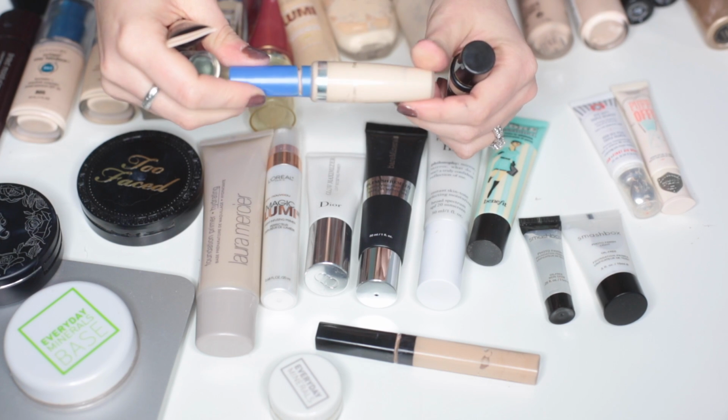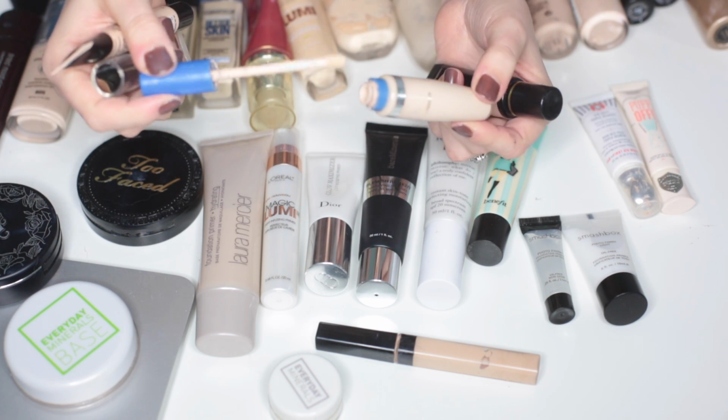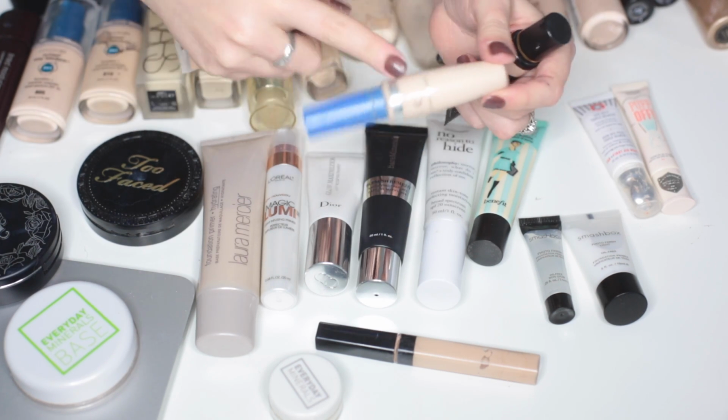This is maybe like as old as I am. That's not true, but I bought it in college, so I am actually just going to throw this away. Like, the lid is even broken, so I'm sure that this is absolutely no good anymore. So I'm going to go ahead and destash this.